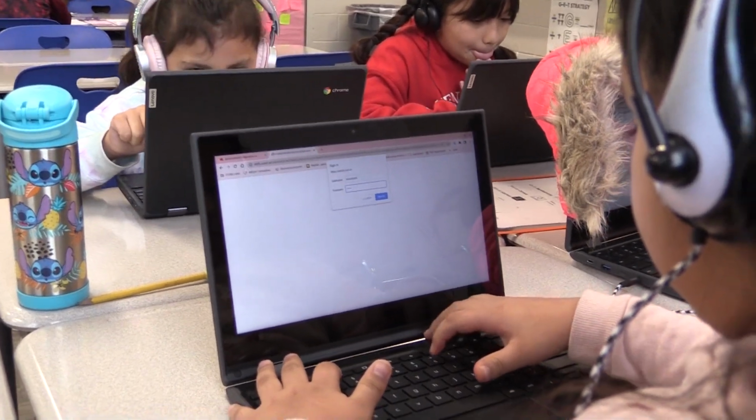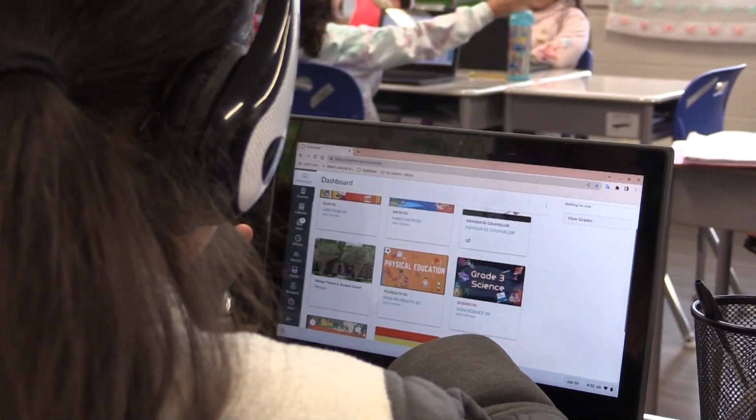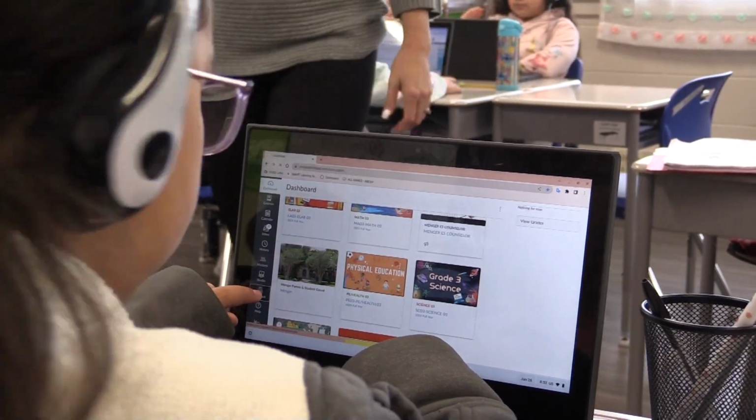We do Imagine Math, Canvas, with Miss Bujanos, and then independent work. Flip has helped me a lot. Flip is really fun when I'm making it.